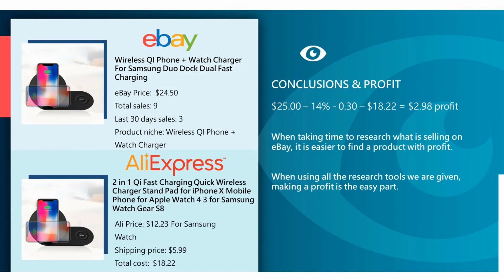So at the top we have the eBay product, wireless QI phone and watch charger. The eBay price is $24.50 and the product niche is wireless QI phone and watch charger. Down below we have the AliExpress product with the title of 2-in-1 QI fast charging quick wireless charger stand. The AliExpress price is $12.23 for the Samsung Watch in black. The shipping price is $5.99, which brings the total cost to $18.22.